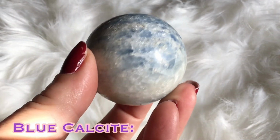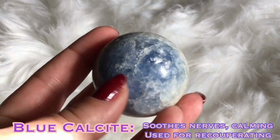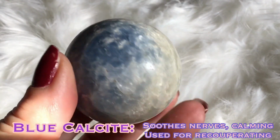This is a blue calcite stone. It soothes nerves and lessens anxieties, and it's basically used for recuperating. But it's so cool, look at that. The sparkles.